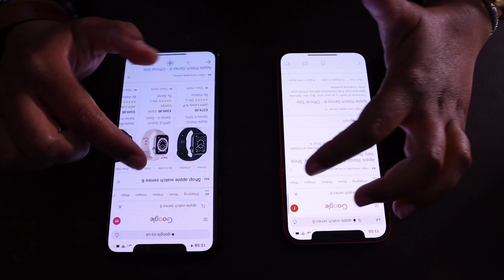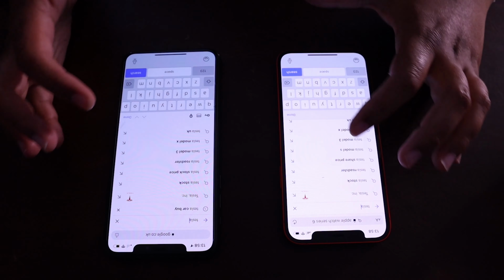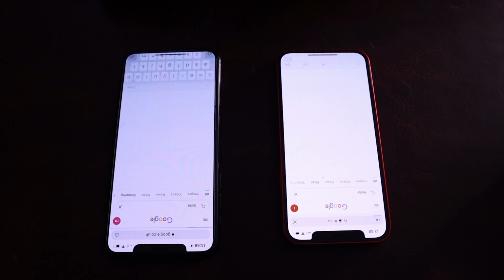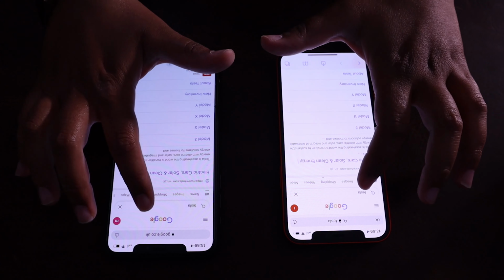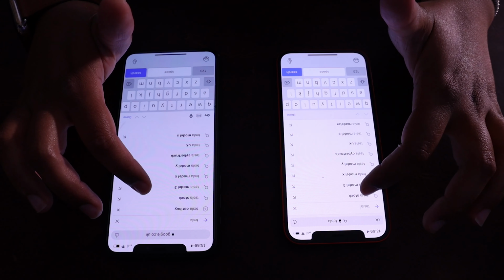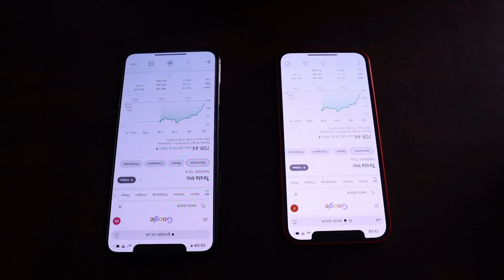Okay, let's do another one. So let's just do Tesla, just as a choice. I'm gonna click search here, guys. Let's see which one comes up faster. Okay, I'm gonna do that one again actually, because it brought up a message. I kind of stopped it. So let's do Tesla stock. There you go. Yeah, iPhone 11 Pro Max is ahead, which is a little bit surprising. I'm actually very, very surprised with that.